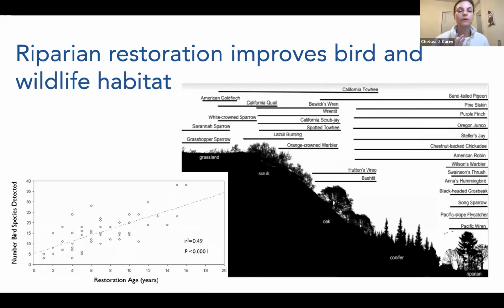But what that degradation offers is actually potential. Riparian restoration can bring back many of these services to the landscape, and realize the potential that these areas can offer.